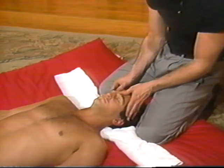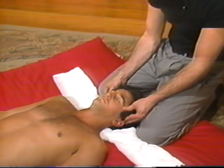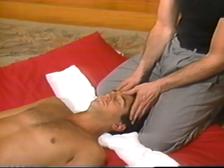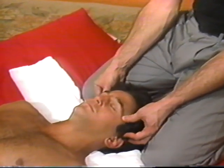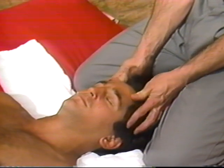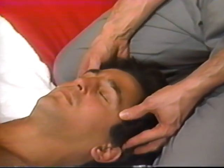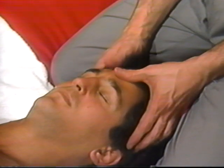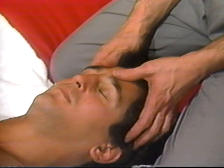Just slide the thumbs out across the eyebrows to the temples, make a little circle in the temple, and then slide out from the middle of the forehead to the temples and little circles, and then slide out from the top of the forehead to the temples and little circles. There's generally plenty of oil. The face is the oiliest part of the body. There's plenty of oil for your thumbs to slide smoothly out.